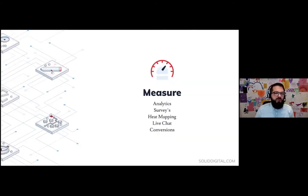Now, to really know the effectiveness of your design, you have to look at the data and collect feedback. This can come in various forms, such as Google Analytics, which I'm sure most everyone is familiar with, or conversion tracking. You just need to be sure to know what you're measuring against. Ideally, that is your project goals or KPIs that were set in the beginning.